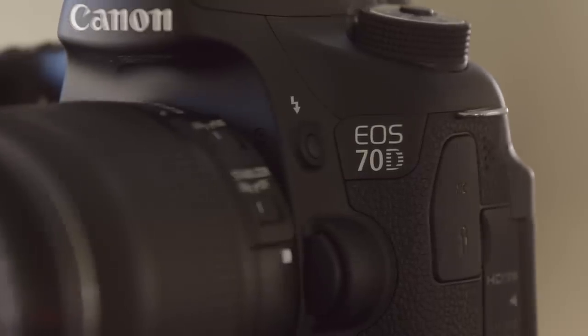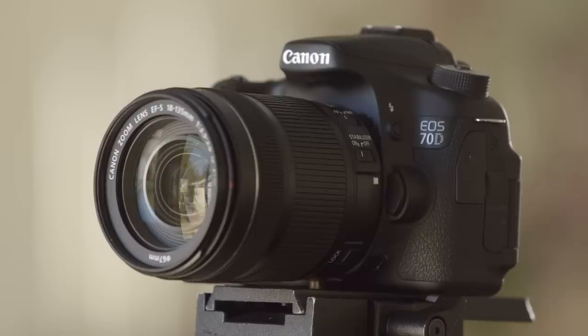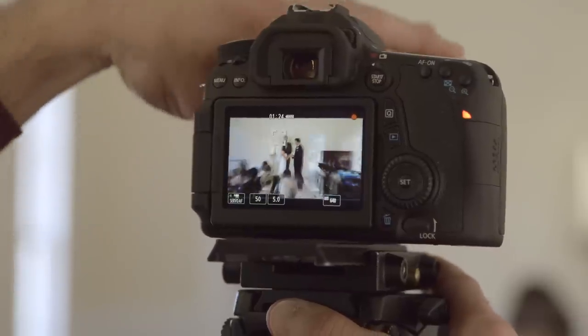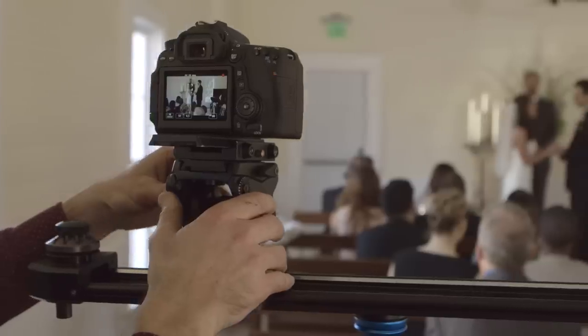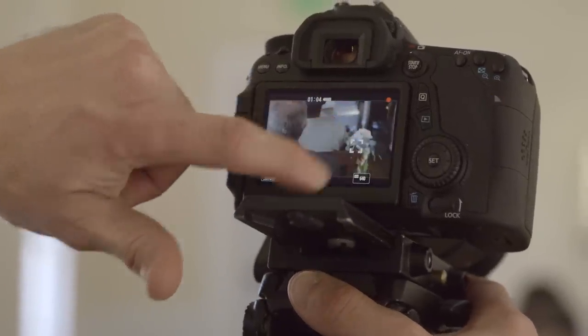In the back, you'll see we have a Canon DSLR, the 70D. It's equipped with dual pixel AF, and also mixes really great with the Cinema EOS cameras. On the 70D, we have an 18-135 STM lens that is great for autofocus, has a beautiful motor, so it's very quick and no sound comes through when you're actually using it.